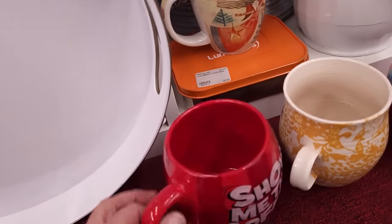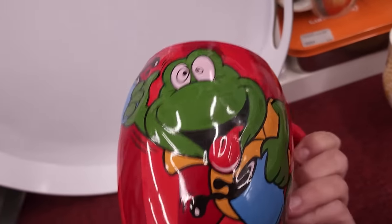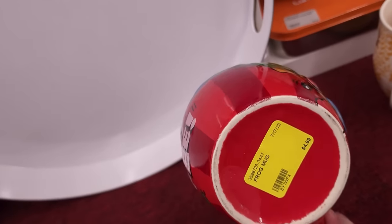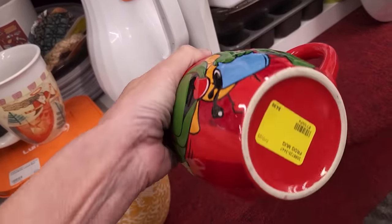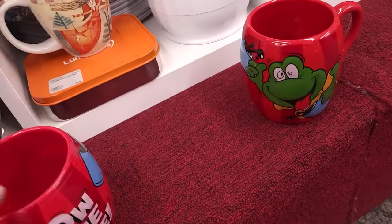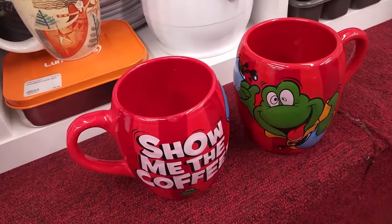I just looked down and saw these Show Me the Coffee mugs. That's pretty good. You know what? We are going to grab those.